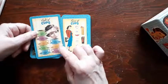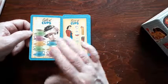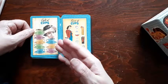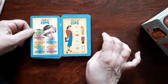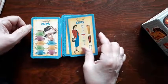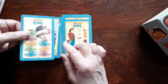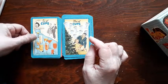That's interesting. In the Eight of Cups with the Rider-Waite, you see him going off, leaving the cups behind. Here you see, in her face, you see something more, you see emotion in the face. In the Rider-Waite, you don't see the face, he's walking away. But that's another thing about these cards. You can look at their faces, like happy face, and this is contemplative. This is worried. It's happy. Nine of Cups, Ten of Cups.